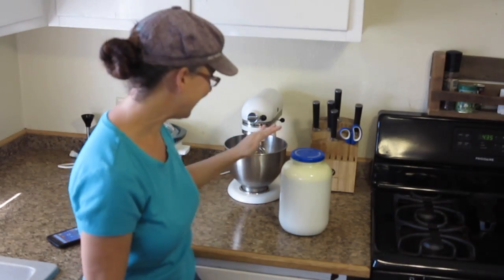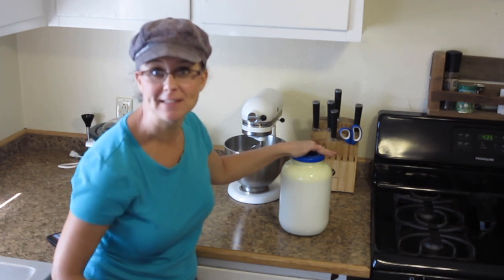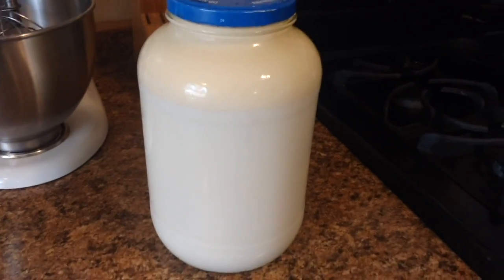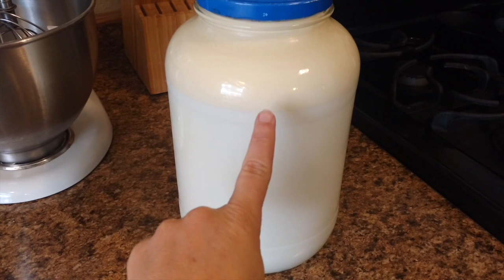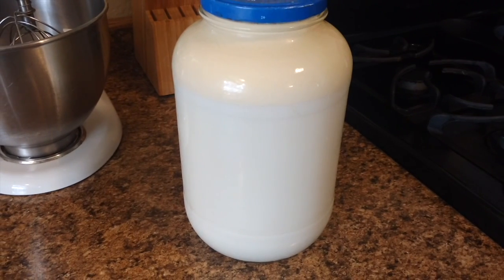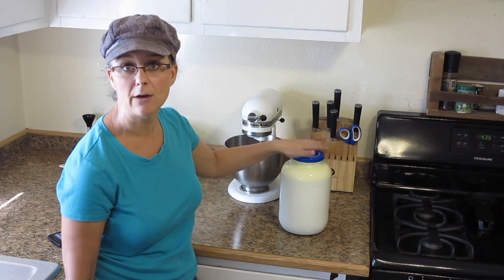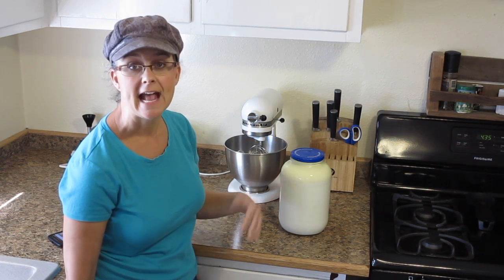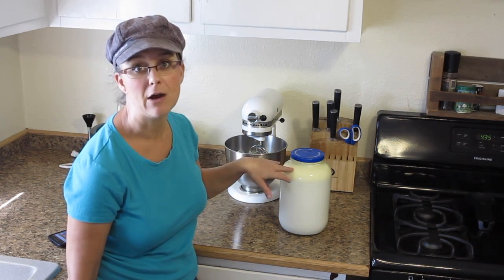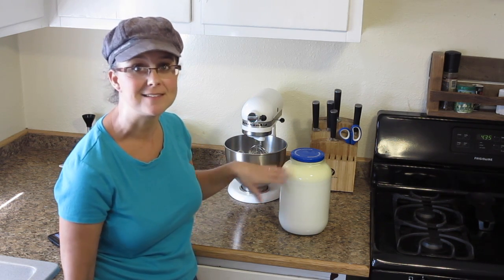Okay, so here is 1 of the gallons of milk, and come in close and you can see how much cream is on here. This whole thing is filled right up with milk, but the cream starts right here. On the other gallon that I got from her, I already skimmed off the cream, and I got almost an entire quart. The cows that they have are Jersey and Jersey Dexter Cross, and they just produce an amazing amount of cream. We are so blessed to have them in our lives and that they're willing to share their milk with us.